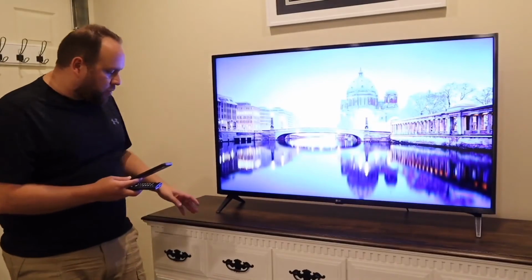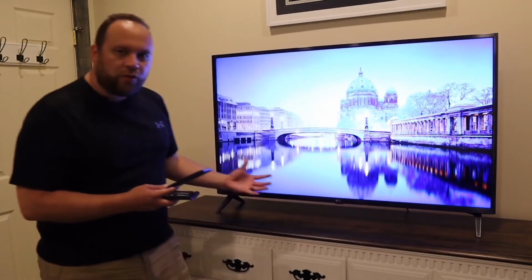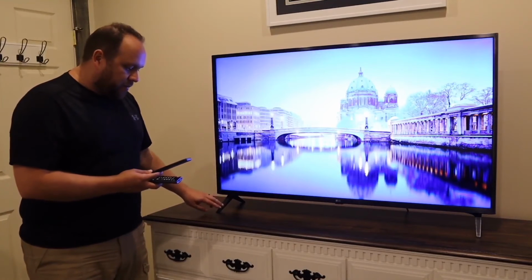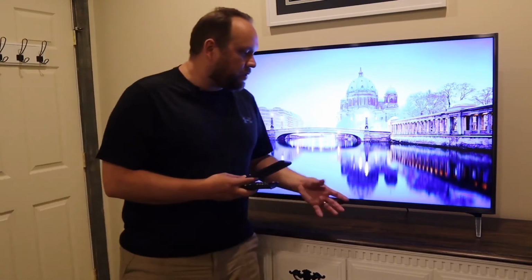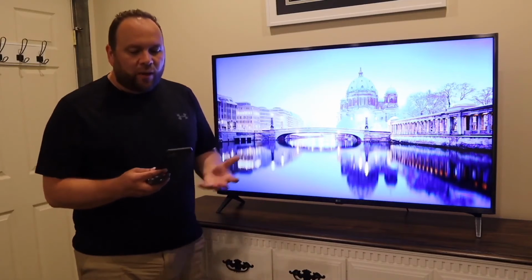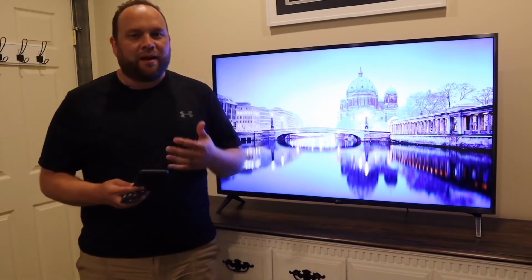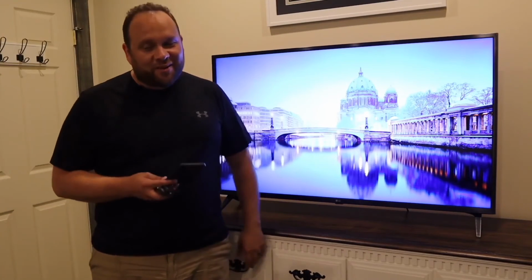And then also the measurement of the stand legs from here to here, in case you do have an existing sound bar and you want to see if it's going to fit in there. The measurement for the legs is 40.9 inches. So that's about how much space you would have to fit maybe a sound bar in there. And then just to give you the weight of the TV, it's 24.9 pounds. So it does have a little bit of weight to it, but the bigger the TV, the heavier they are.